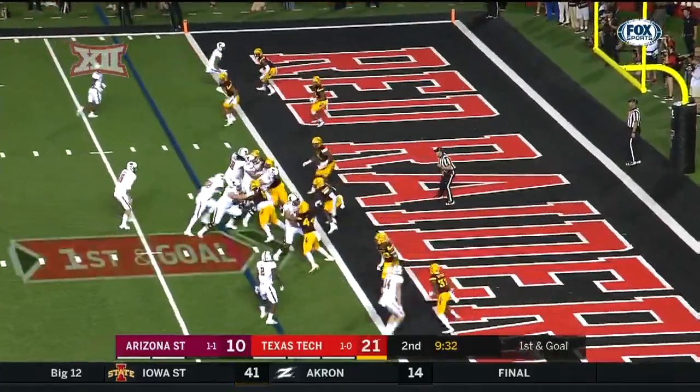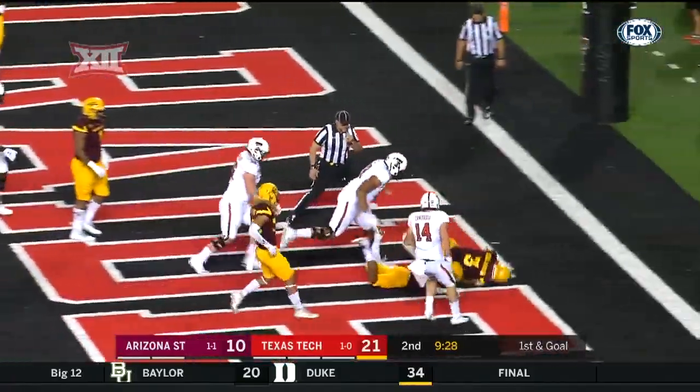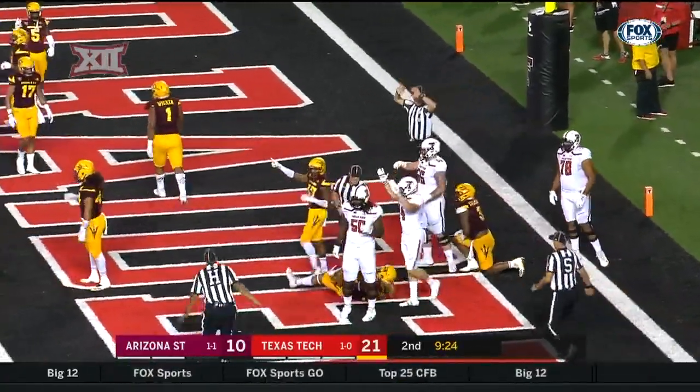High tempo, first and goal from the two. And Nisby, ball squirts out into the end zone, and it's still loose, and Tautalatasi is on it.